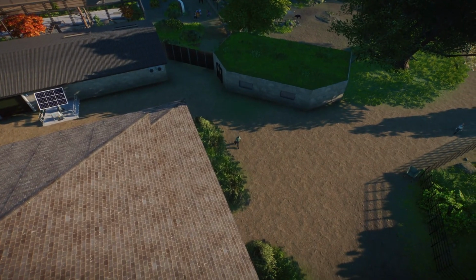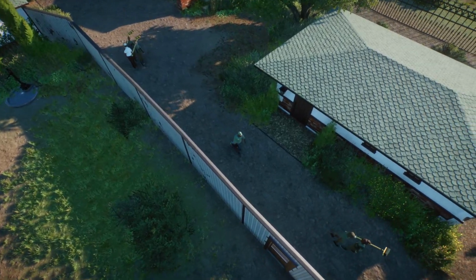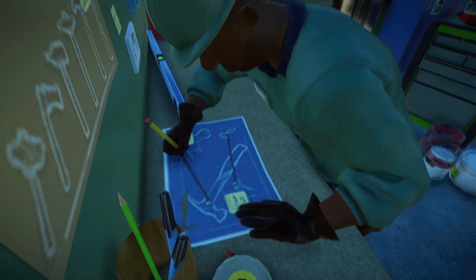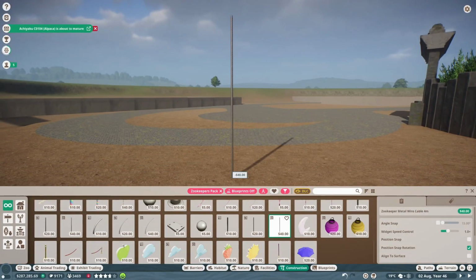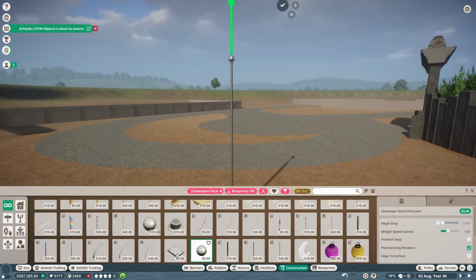Now that we've got our layout planned, here is Antonio on his way to research the new Zookeeper pack. I was looking for these pieces and I couldn't find them, and it took me way too long to realize that he had to research them for me to find them. So now that those have been unlocked, I'm going to be using this new metal cable piece. Can't believe how long it took to get a steel wire lookalike.